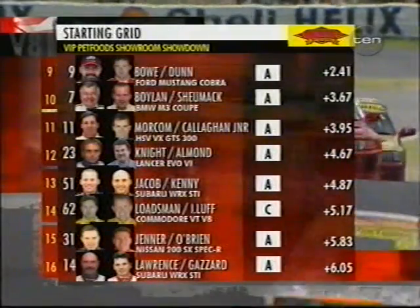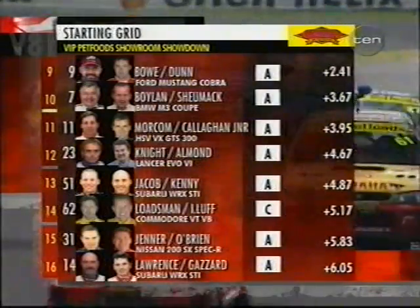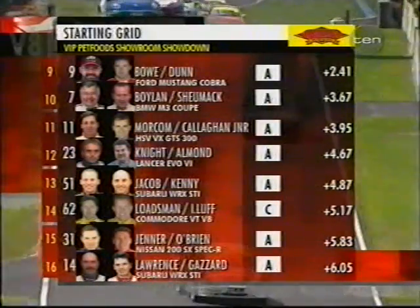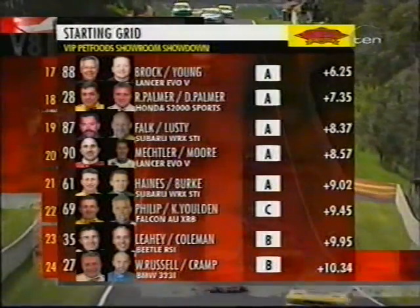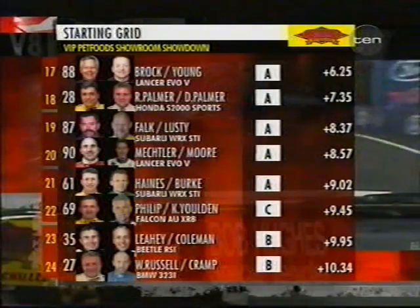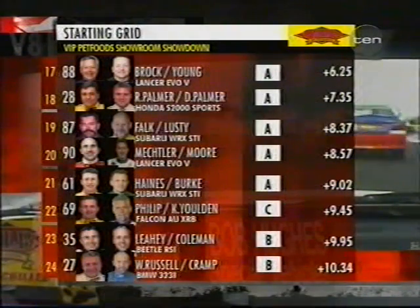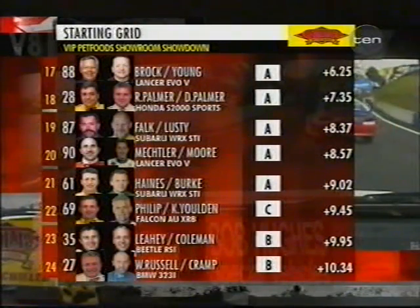Boylan and Schumacher in the brilliant new BMW M3 Coupe. Morgan and Callahan Jr., Knight and Armand, Jacob and Kenny. Join up once again the Subaru WRX of Loadsman and Lump, Jenner and O'Brien, and Lawrence and Gazzard. Back to 17, Brock and Young, the Mitsubishi Lancer Evo 5, then the father-son combination, Ross Palmer and Darren Palmer, the Honda S2000 Sports, Falk and Lusty in the Subaru, Mitchell and Moore, the Lancer Evo 5, Haynes and Burke again in the Subaru, then Phillip and Gilden, the second fastest qualifier in the production car class, the Falcon AUXR8.